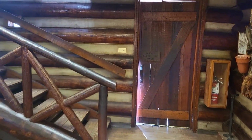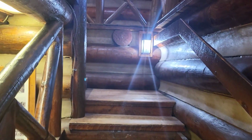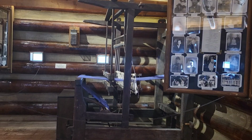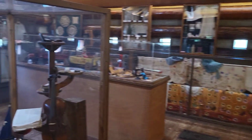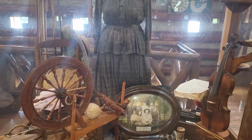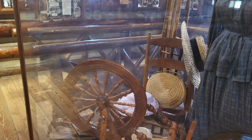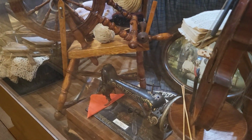All right. And then in both of the blockhouses, they do have an upstairs. We'll go up the stairs and take a look at what is here. Squeaky. So this is a display case. It's got a lot of historical things in there. I'm gonna come over to the side so you can get a better view of the artifacts in there. Really interesting.